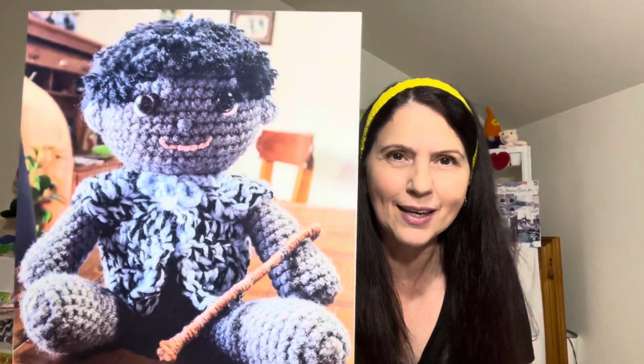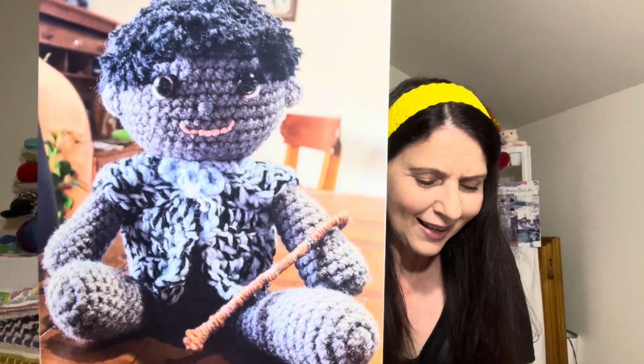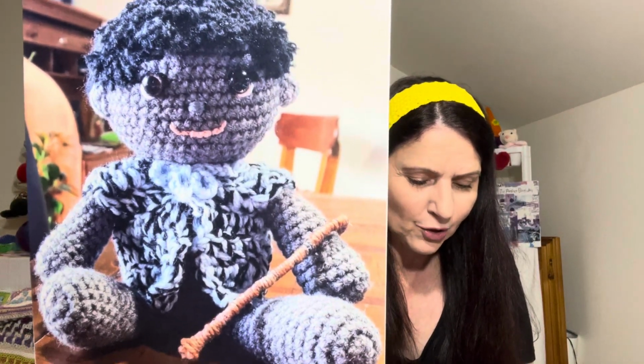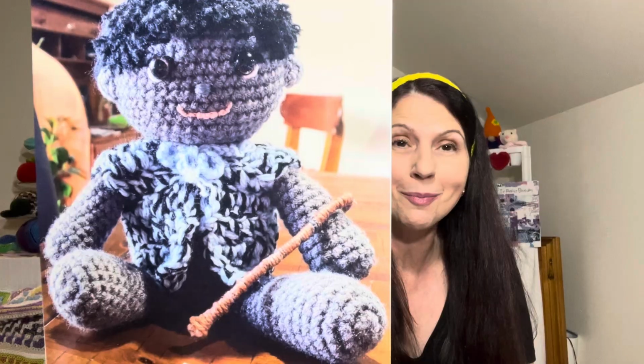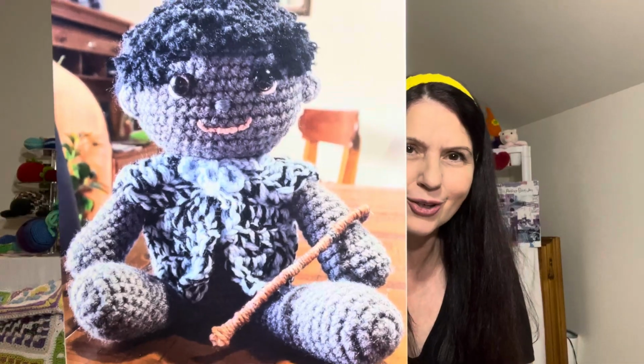Oh, and look at this guy. Okay, so there's a story here. This little old man started off as a zombie, and that's why he's grey. So his skin's grey. The zombie pattern is by Rhonda Butler on YouTube, and the yarns that Sandy used are Premier yarns. He is so cute.